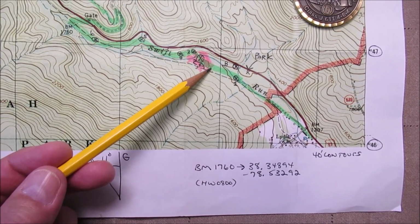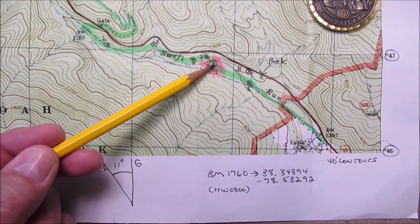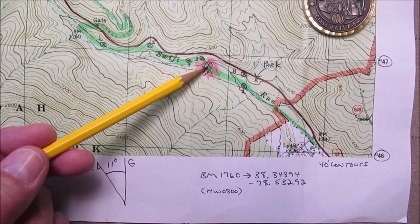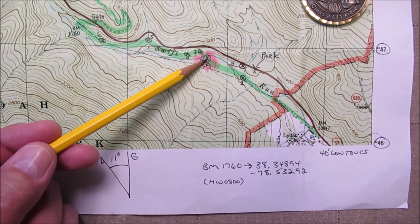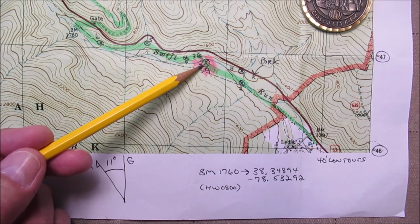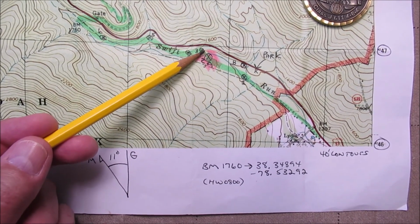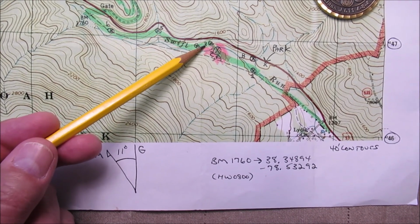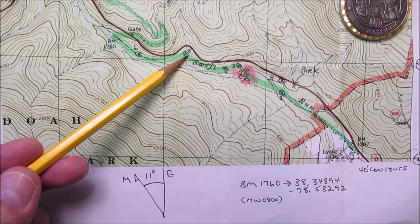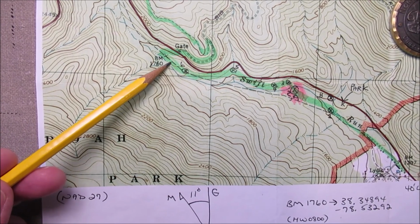Continued as best as I could to follow the old road until I got up to here. Now this is where I found that large metal water wheel hub and daffodils planted, and then cross over Swift Run again to be on the north side. Picked up the road and followed it on up this way. Okay, until I finally got up to here.